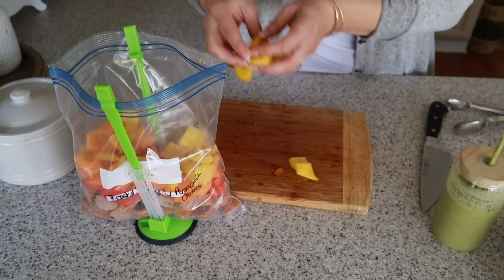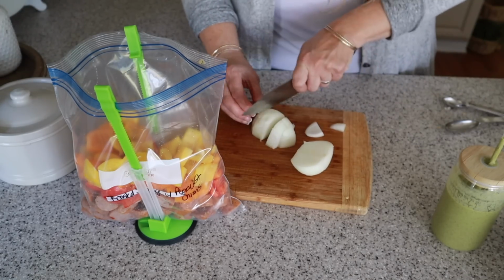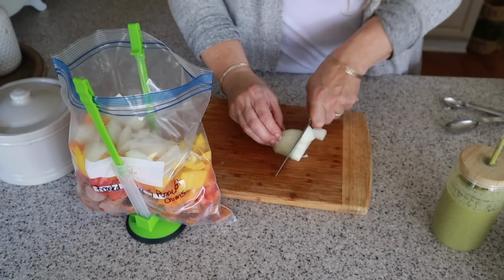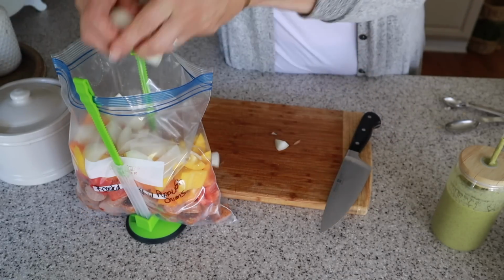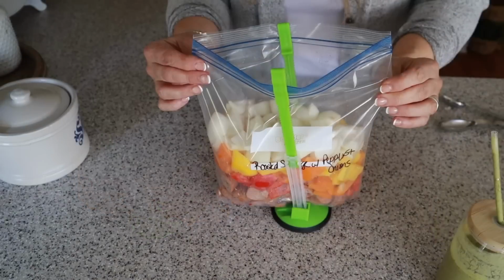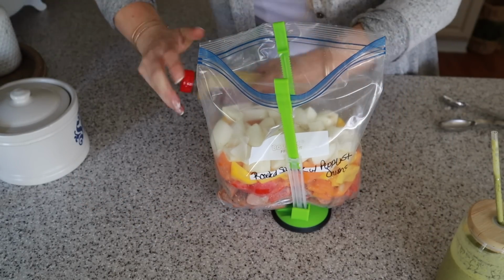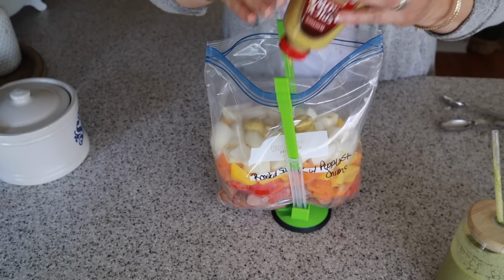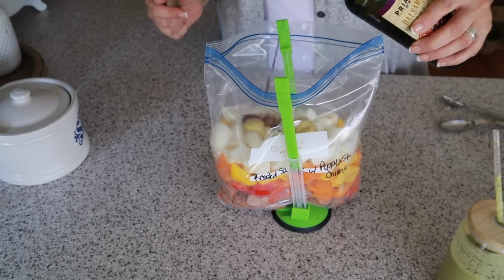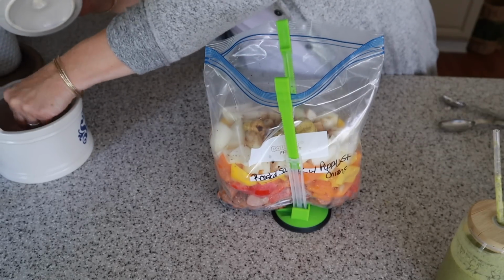I've got all my peppers cut up, and now I'm going to cut up an onion. I have my sausage, peppers, and onions all cut up. And now to that, I'm gonna add some of the spicy brown mustard. I'm also gonna add a couple tablespoons of balsamic. Gonna add a little bit of Italian seasoning and some salt and pepper.